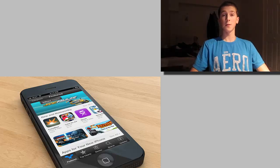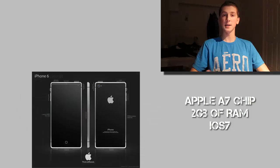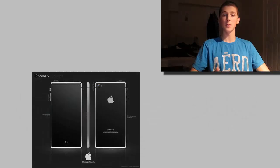So spec-wise, the iPhone 5s is most likely going to come with increased RAM and an improved processor. So we're looking at the A7 chip that Apple has allegedly been working on. It's most likely going to be a quad-core chip. Apple's iPhone is only a dual-core right now, so it's only logical for them to release a quad-core chip. And RAM-wise, it's most likely going to come with 2 GB of RAM. The current iPhone 5 only has 1 GB of RAM, if you guys know that, and it is still really fast, so can you imagine how fast it'll be with 2 GB of RAM?